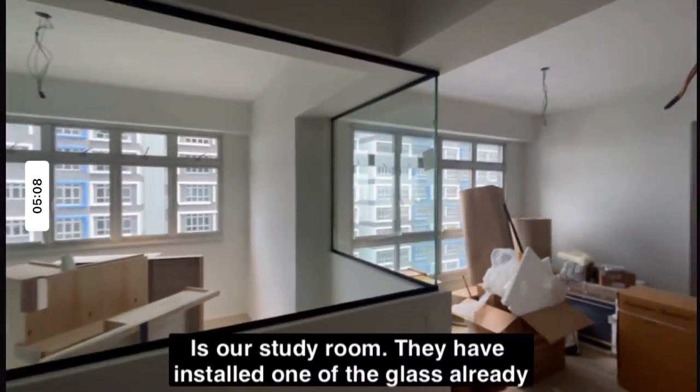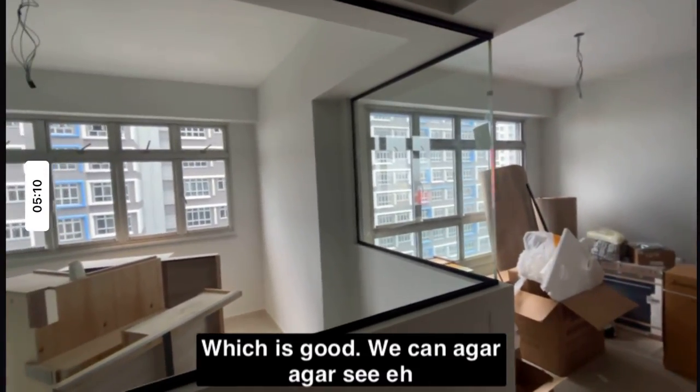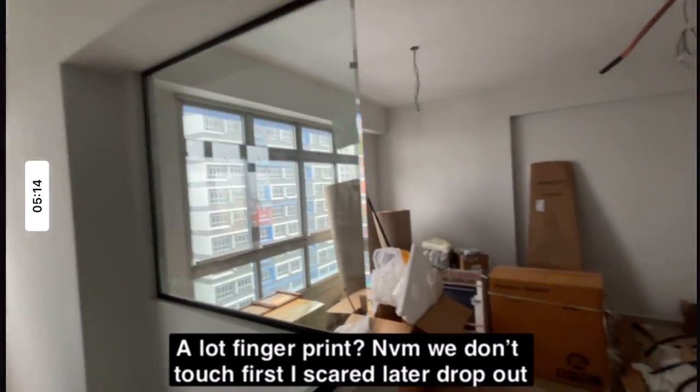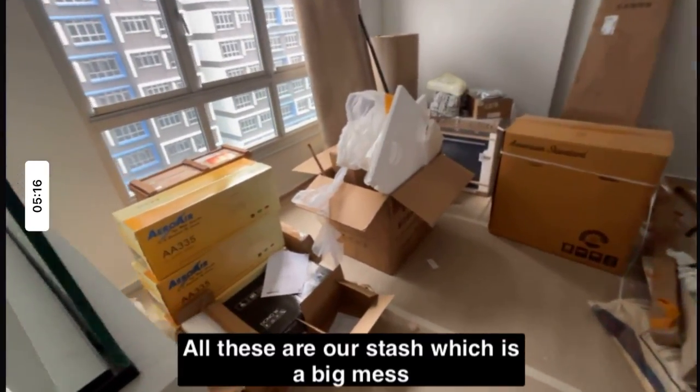They have installed one of the glass already, which is good. We can agak-agak see, eh. A lot of fingerprint. Never mind, we don't touch first. I scared little drop out. All these are our stash, which is a big mess.